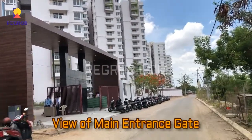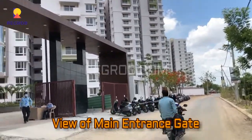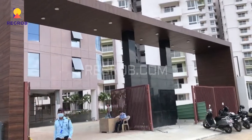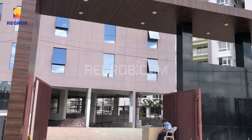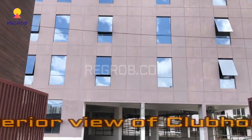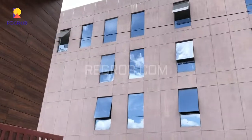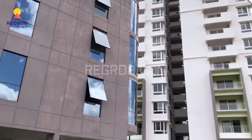And this is the main entrance gate of Ramky One Galaxia. So here is the grand entrance for both phase 1 and phase 2. And in front you can see the exterior view of the clubhouse. It's a grand clubhouse.